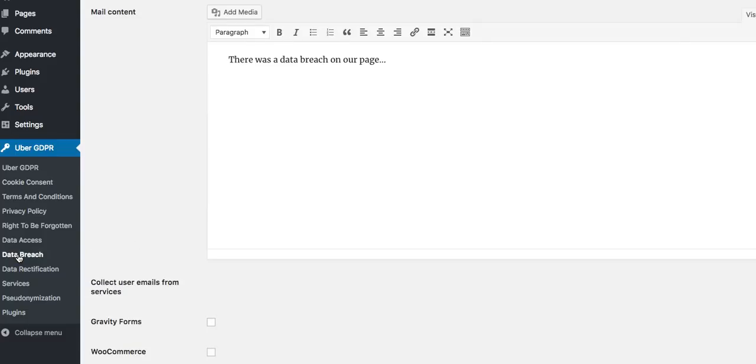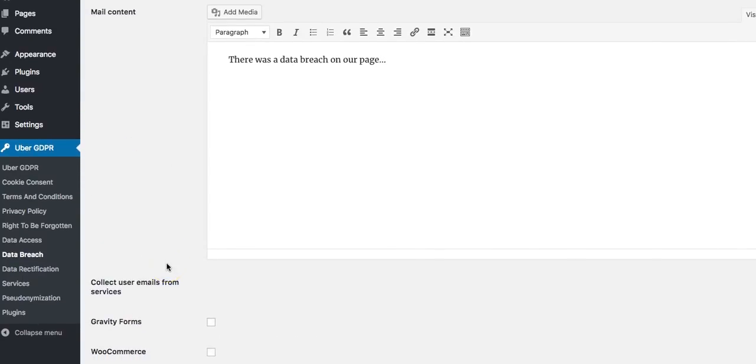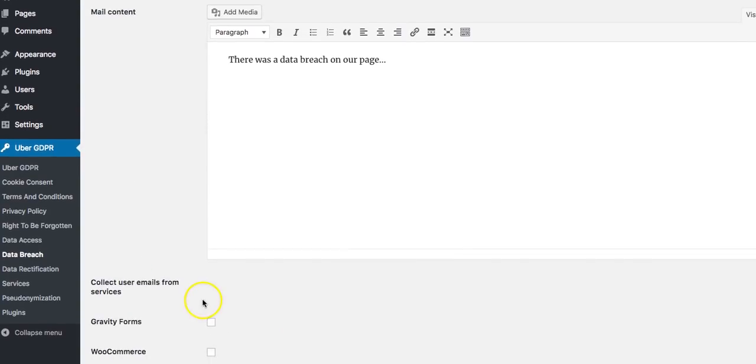GDPR also requires that if there is a data breach, you notify your customers and your visitors, and you can do that through this page right here. Essentially, this is like an autoresponder, a mass email system that allows you to send out emails to your customers that are on WooCommerce, WordPress, Gravity Forms, and so on from here, and you'll be able to send out that email. Hey, the data was breached, and so on. You're supposed to notify your customers whenever there is a hack or something going on with your website.